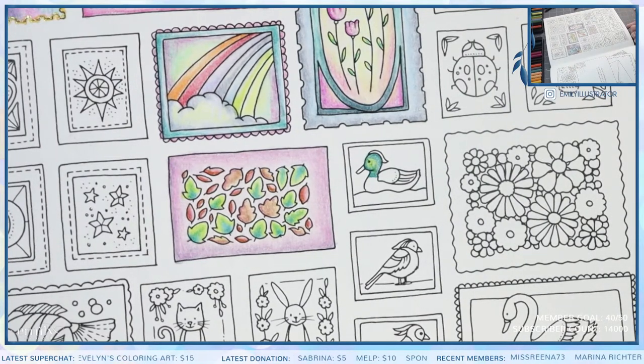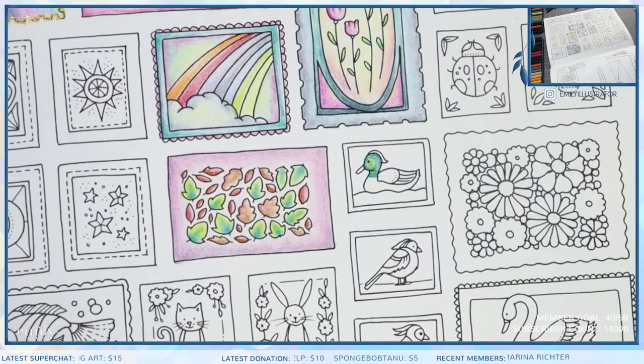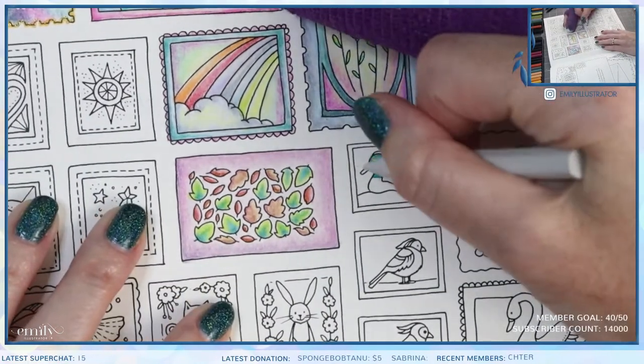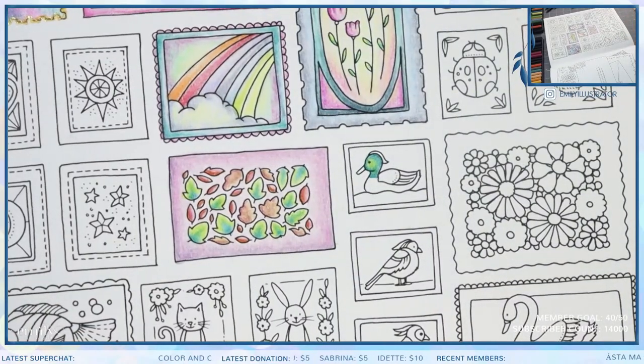All right, he has a yellow bill. Oh my gosh, I realize I'm not even looking at... Okay, yeah, no, we're good. You guys can see it. Okay, let's blend this out just a little bit. Okay, he has a yellow bill.